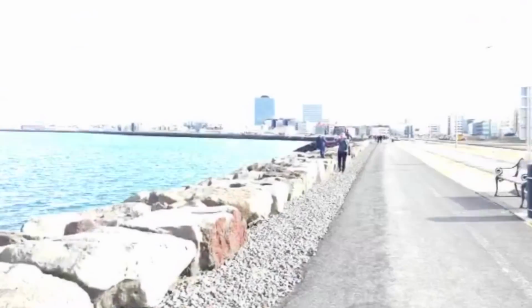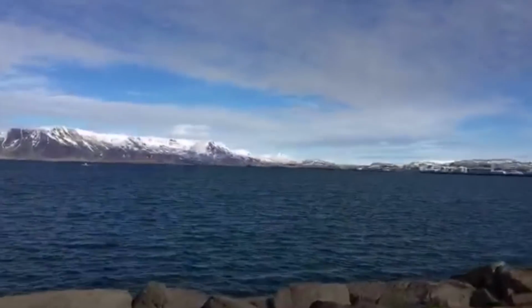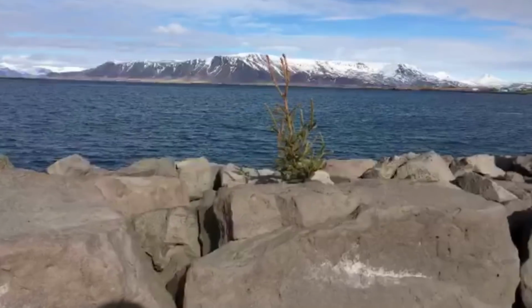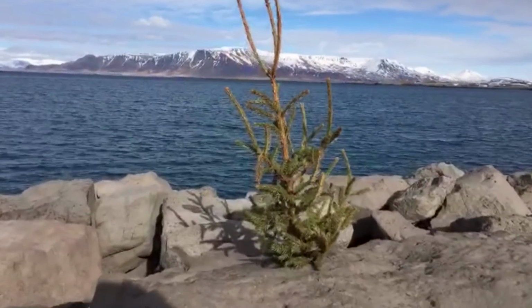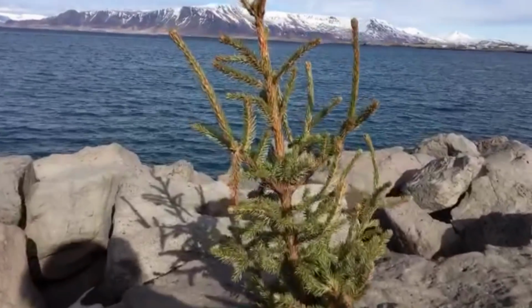Walking down the beautiful, beautiful path in downtown Reykjavik. Just check out this view. It's very unique right here. There's not many trees in Iceland, but there's one growing out of this rock.